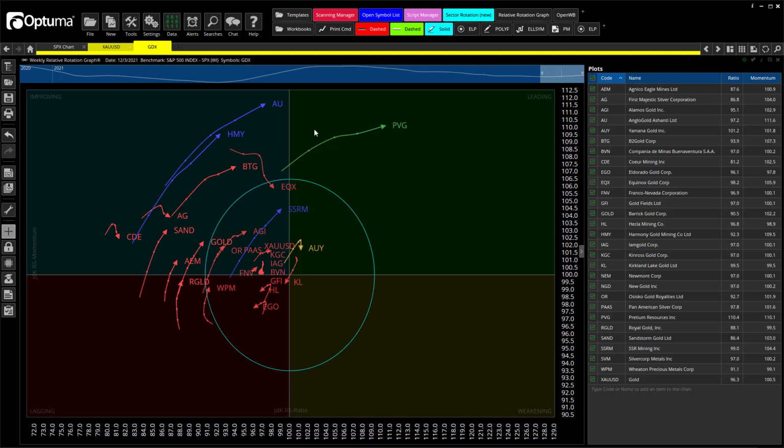Now, note the colors of the vectors, where the blue color indicates that we have a weekly improving price trend at hand. The red vectors indicate that the weekly price trends are still in a lagging condition. And the green vectors tell us that the weekly price trends are in a leading condition already. You can see Pretium Resources has its vector now in the leading quadrant. And this particular stock is leading the pack as the first out of the gates.